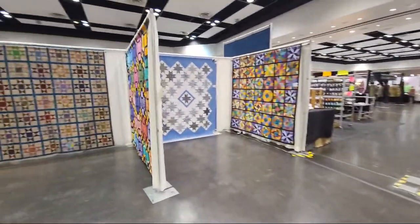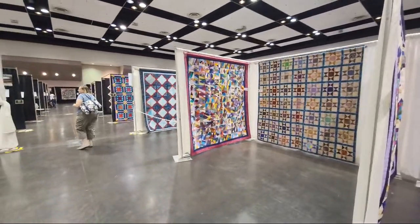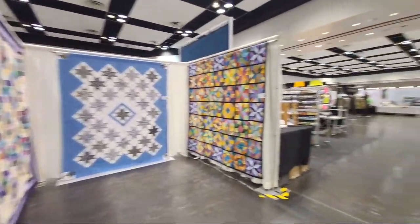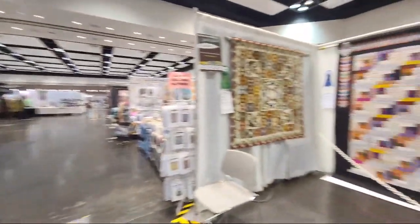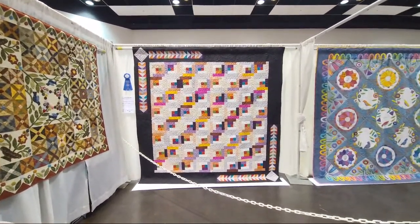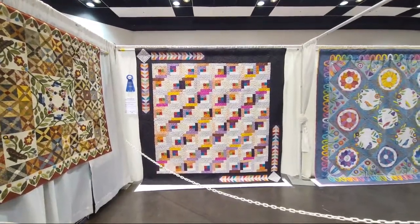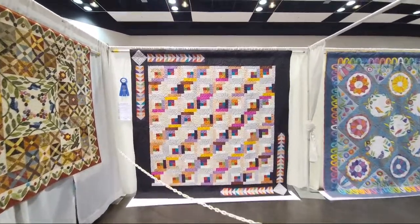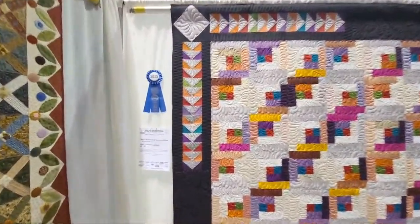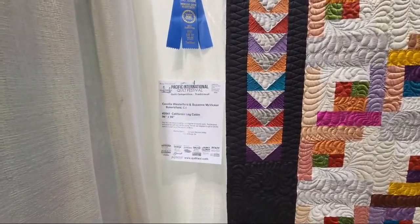And here's some more of the Edwards quilts. And more. Ooh. Look at where they placed the flying geese on this. I like this border. I really like the cornerstones over here. I like the way this corner looks. This one is best use of color in traditional.